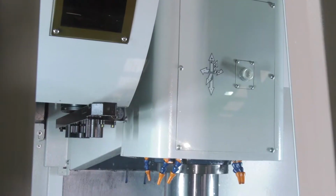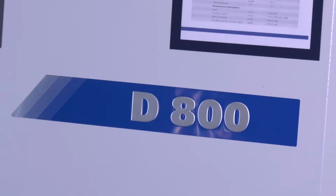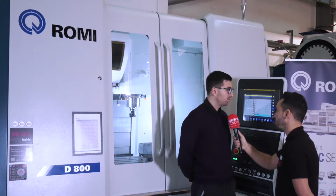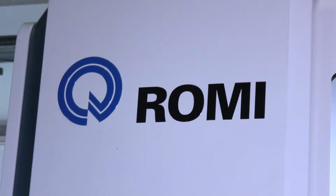The machine, we have more travel on the X, on the Y and the Z, so for bigger parts. We have Z thermal compensation, so for more accuracy and precision. So yeah, it's gone down really well, and it's a nice strong machine. Also the weight behind it is 10 ton, so it's a robust machine. It can do a lot of machining in one time.